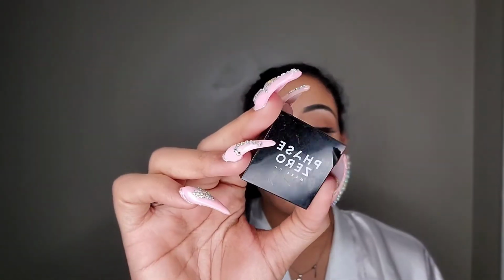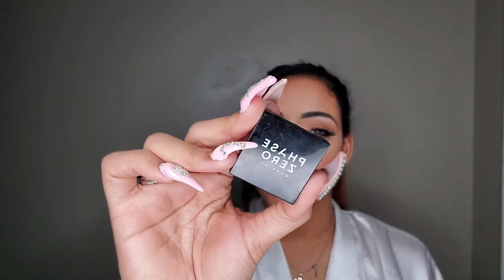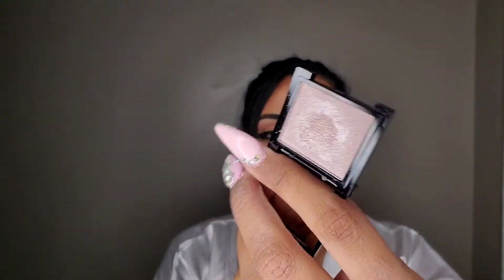So I have a single shadow from Phase Zero Makeup in the shade Nude Newbie. I kind of used this in my Valentine's Day makeup tutorial, I think, and it is so pretty. It is like a pink icy champagne tone type of color. I really like it, really pigmented. I used it dry at that, and super good.